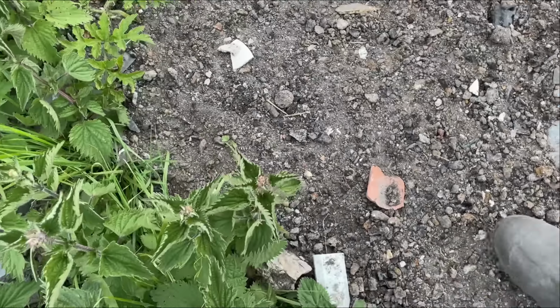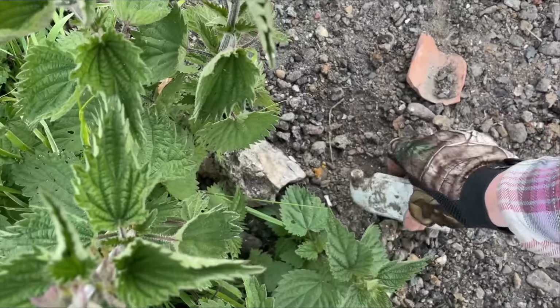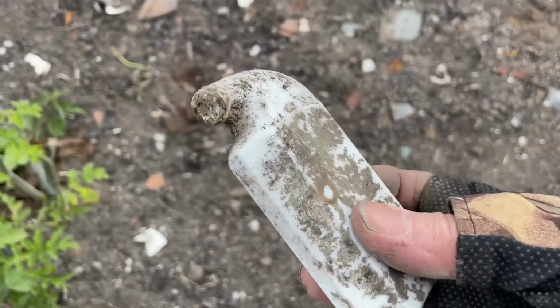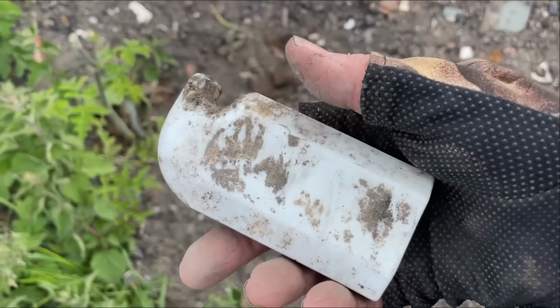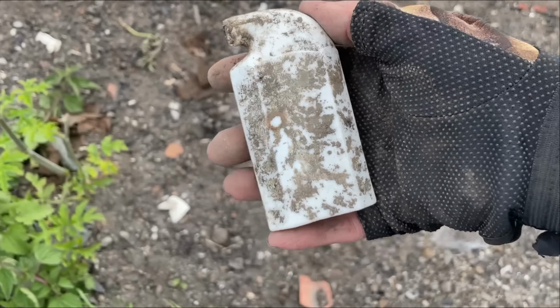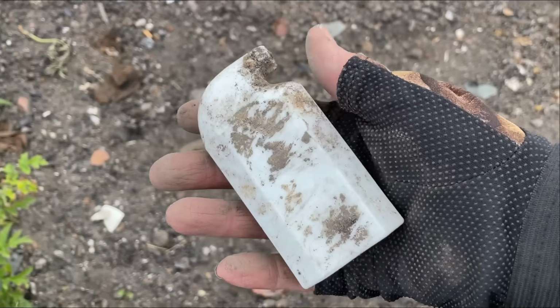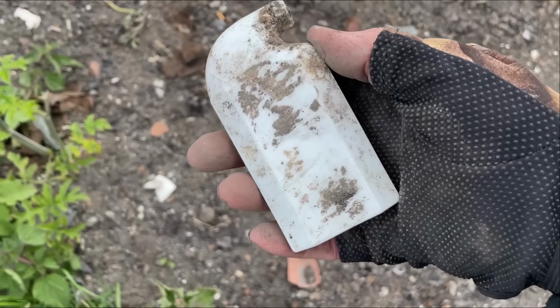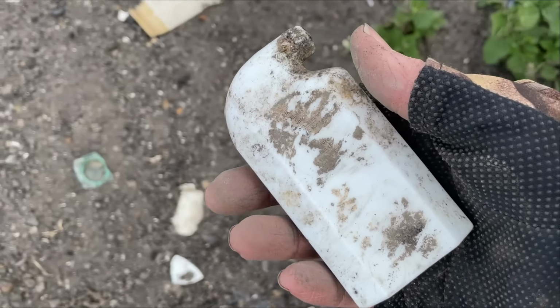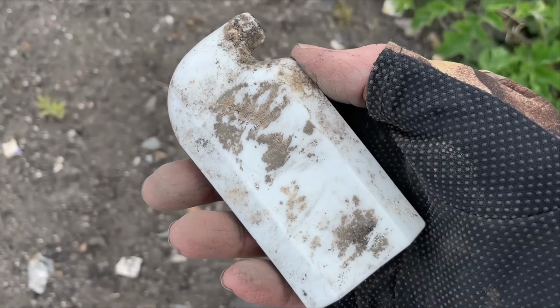Down here looks like a tooth powder bottle. It is, look. Patent. What's it called? Odol, something like that. It's a good Odol, Alex says. Yeah, complete one. Oh, that's mouthwash, that's it. Some people think it was something to do with tooth. People think it's toothpaste for some reason, but it's actually mouthwash.